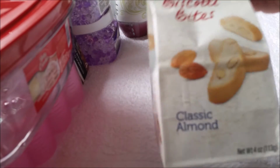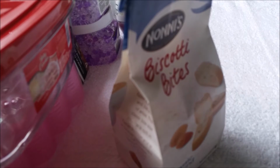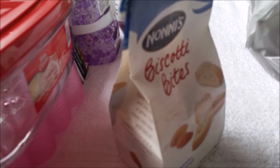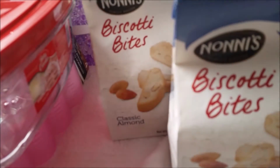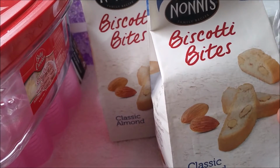Okay. And I've seen the ladies haul these biscotti bites, and this is the classic almond. I couldn't find the other one. I think it was caramel something. So I just bought two of these. I'll have to try them with coffee too and see how they taste.